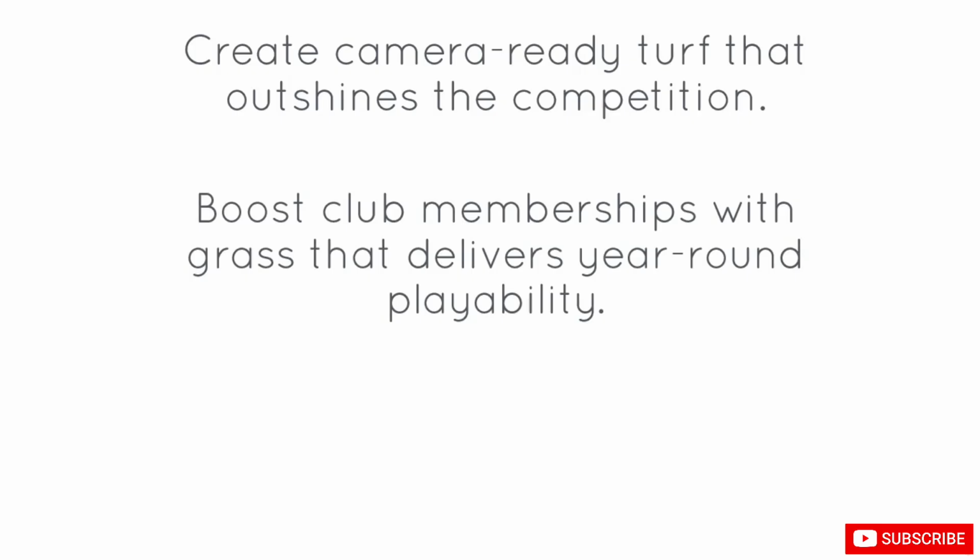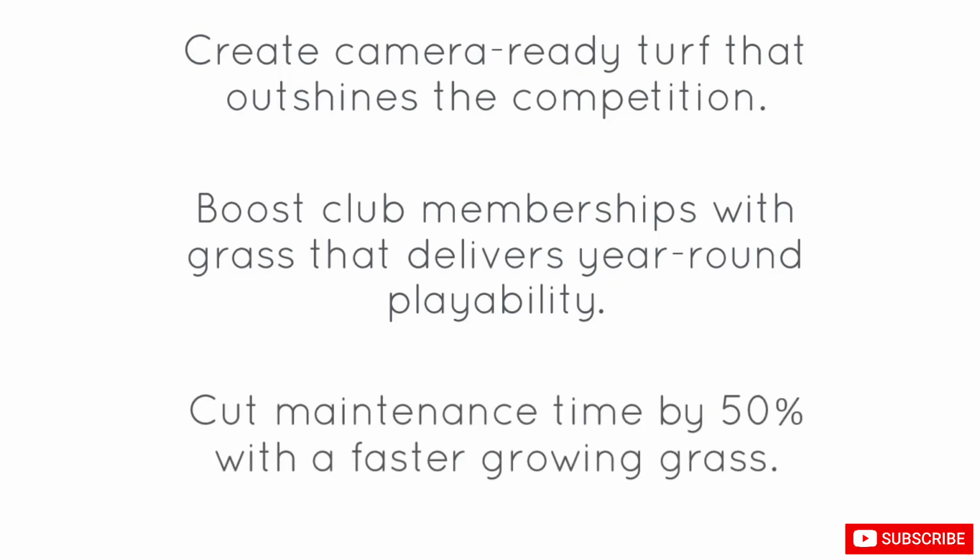Or maybe you learn that the club is reducing its costs and Phil is massively overstretched. He's got too much to do and not enough time. So you could write a headline like this: "Cut maintenance time by 50% with a faster growing grass." All of these headlines are selling the same grass seed, and they're all targeted at golf course greenkeepers. But as you can see, the better you know your customer, the better you can use the right words to appeal to their emotions and to hook them.